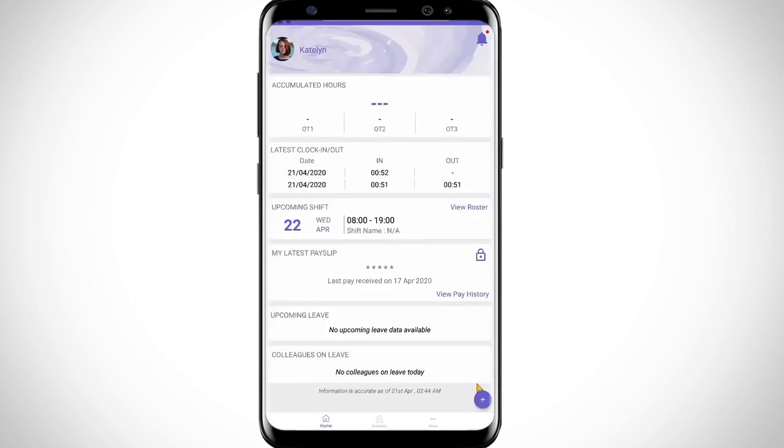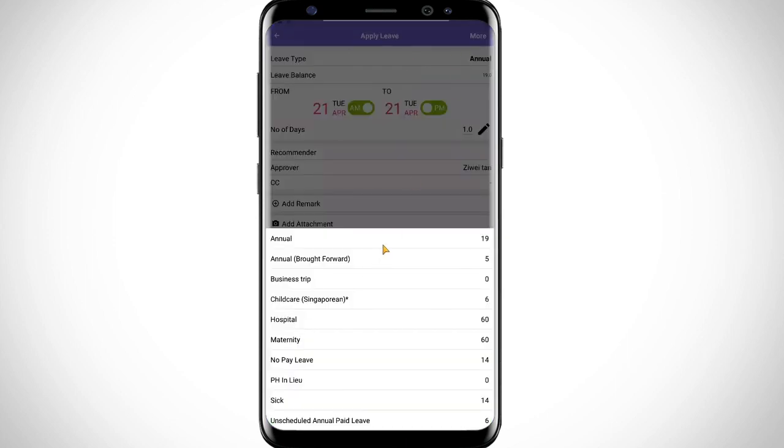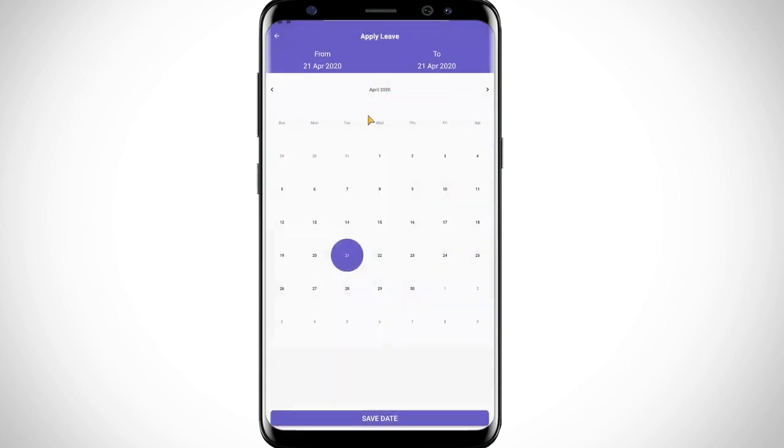You can directly apply for leave on the mobile app itself by selecting the leave type and which days you would like to request leave from.